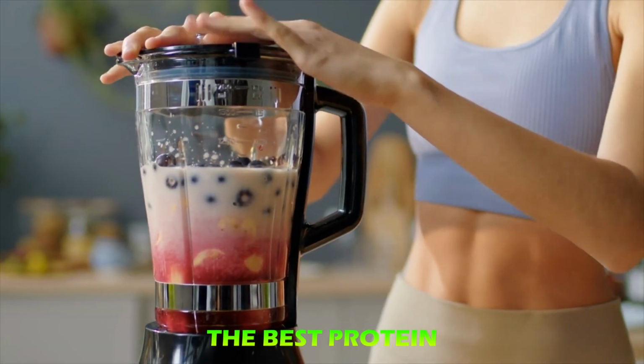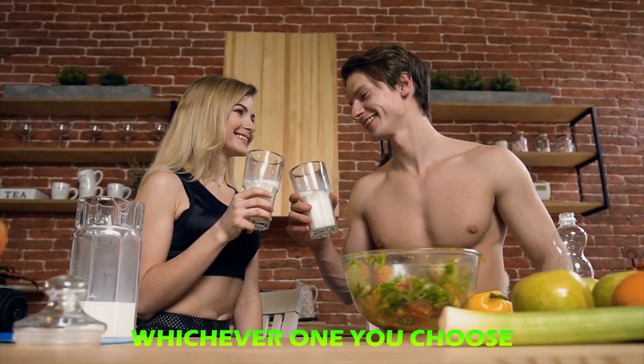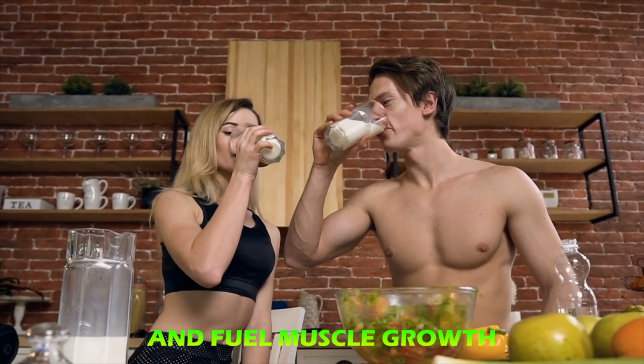In the end, the best protein smoothie depends on your personal preferences and fitness goals. Whichever one you choose, you're guaranteed a delicious and nutritious boost to power your workouts and fuel muscle growth.